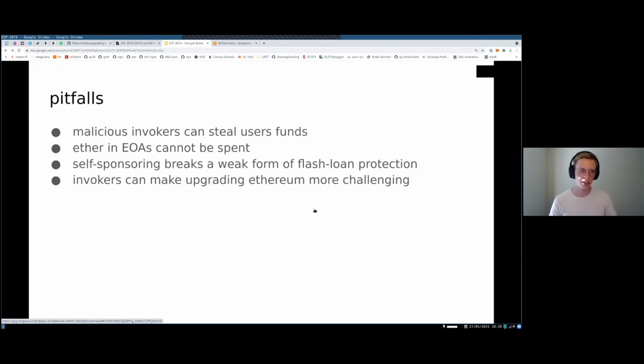The last really concerning thing is that invokers could make upgrading Ethereum more challenging. If you have old invokers that people may not use anymore that potentially rely on some weird aspect of the EVM, and you upgrade and change that aspect of the EVM, it might open the door for exploits on the invoker. Now anyone who used the invoker in the past could be susceptible to being exploited.